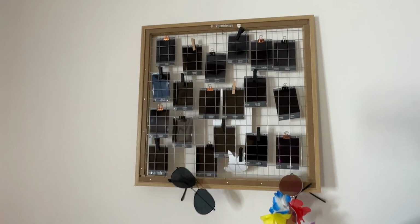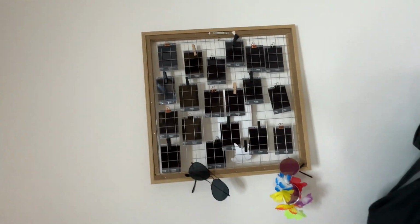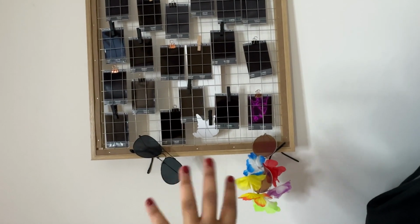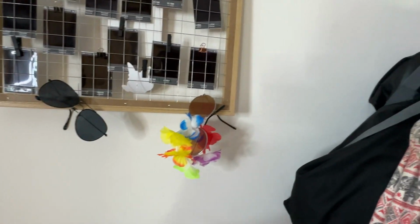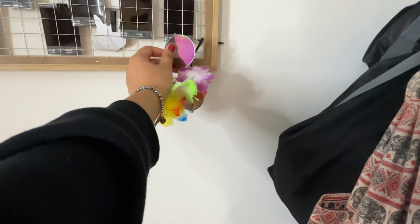Moving on, here I have a display of my Polaroids. I actually turned it backwards because I don't have permission to show photos of the people who are in the photos, and also they're personal, they're my friends, so I don't really want to show them, but you can imagine what it looks like. Then I just hang some sunglasses. These are some cheapy, funky ones. And this we had from a Hawaiian party that we had on campus once. So I just kept it as a souvenir.